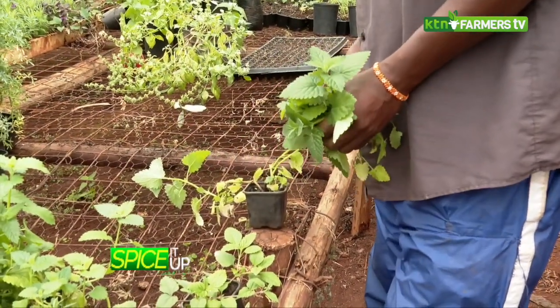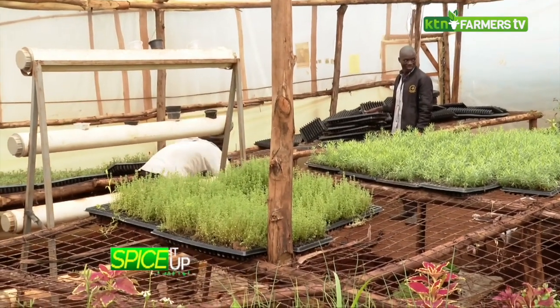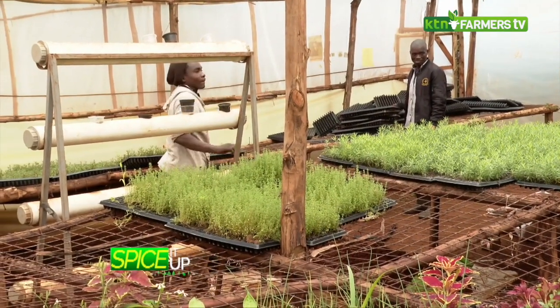So in the propagation process, we have 2 main categories. We have herbs which we regenerate by way of seeds, and we have herbs which we generate by way of vegetative propagation. These are cuttings, and a few for tissue culture. So all the herbs, we generate them here depending on each category. For example, for the common herbs, things like basil, we use the seeds. Things like thyme, we use the seeds. Things like marjoram, tarragon, those ones we use vegetative propagation. So by all those means, we are able to produce seedlings for different herbs which we propagate here.